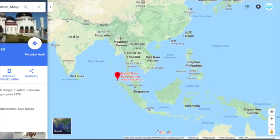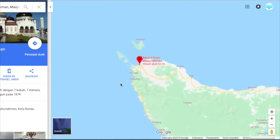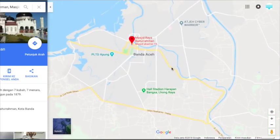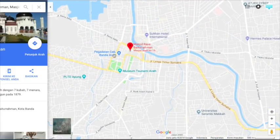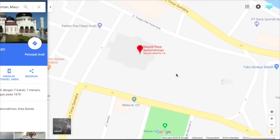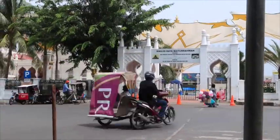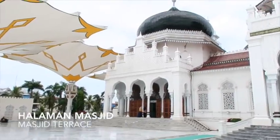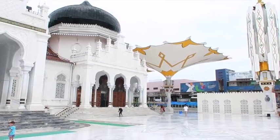Masjid Baiturrahman is located in the Aceh province, and the Aceh province is located in the western part of Indonesia. This is a historical and beautiful masjid. Masjid Baiturrahman was built by Sultan Iskandar Muda in 1612. The yard of the mosque is so extensive.